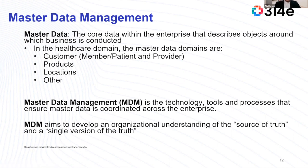So master data management involves the technology and all the processes that ensure that that master data is coordinated across the enterprise. In the healthcare domain, we've got 4 main master data domains, and they're listed there. And especially when we say customer, we mean either member or patient or provider, right? So when you've got the business of healthcare happening, you need to be very sure that you've got some sort of a single source of truth for your core data objects. And in the healthcare domain, that includes member or patient, provider, products, locations, and then there's an other category that's a catch-all.